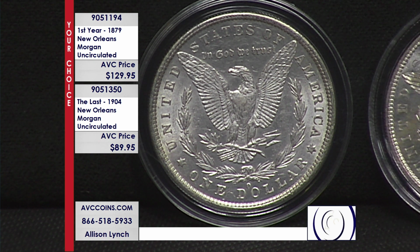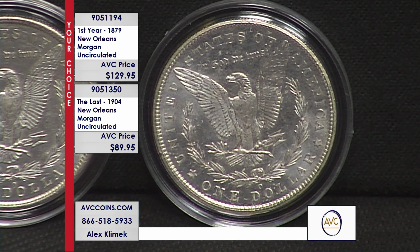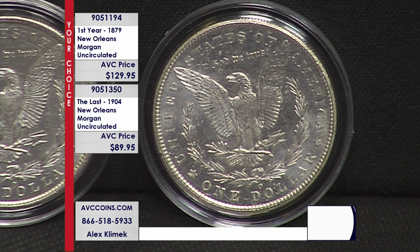And for the 1904 O, those retail for over $175 when you can find it. That means at just $129.95 for our 1879, we are more than $250 less than our nearest competition. And for our 1904 O, we are more than $85 less than our competitors' prices.